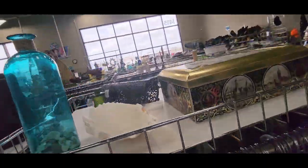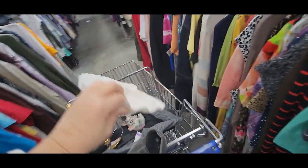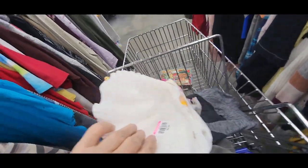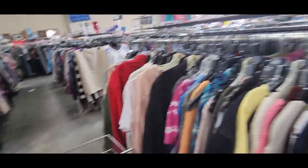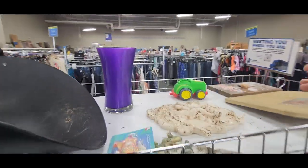So cool. I love shells. Oh, what do we got here? $2 on that shell. Yeah, we're going to grab that. I have a lot of nautical stuff in my house. Sorry, I'm all over the place. The excitement of finding a cool place with neat stuff is kind of hard to do sometimes.